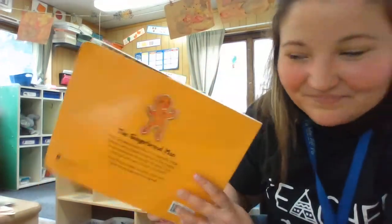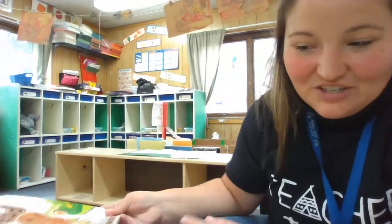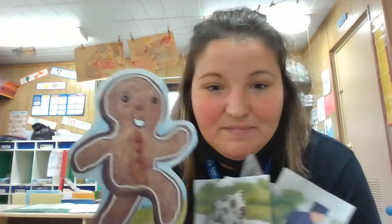He tricked him, right? The gingerbread man didn't think that the fox was going to eat him, and then he went and he tricked him and he ate him anyway. What a sad ending, huh? So, friends, we are going to talk about what happened, right? So I created these cute little things. I just took pictures of the book, and I have our gingerbread man, right?